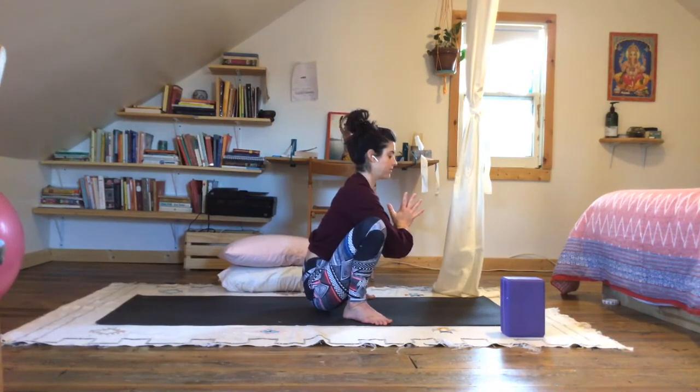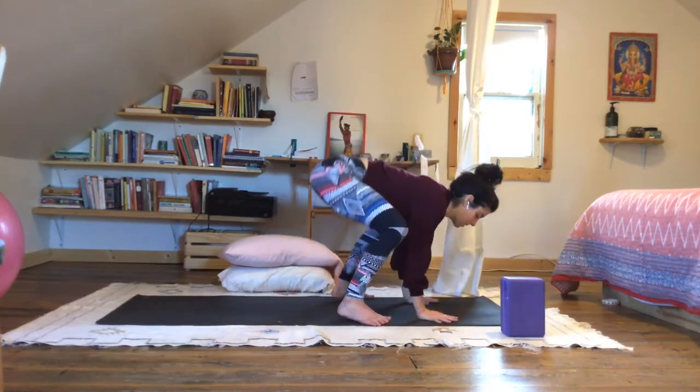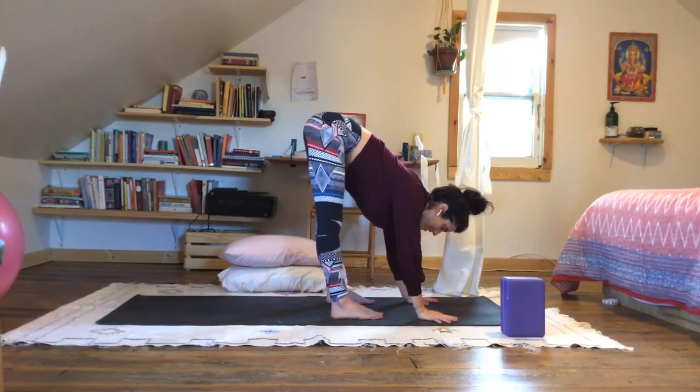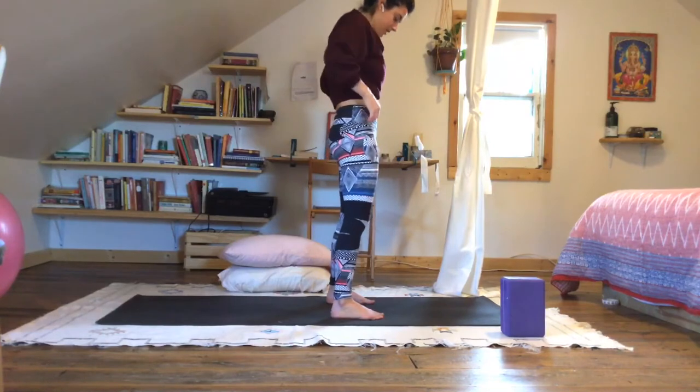A few more breaths. Breathing in, breathing out, breathing in, breathing out, breathing in, and breathing out. Take your hands down, lift your hips up, heel toe your feet to parallel, or to a little wider than parallel, and then bending at the knees, slowly rolling up to stand.